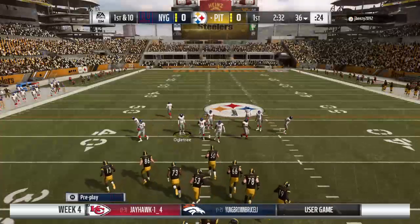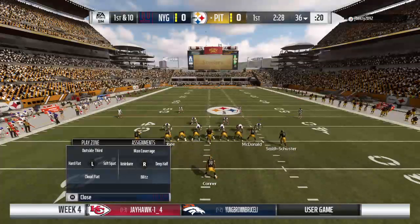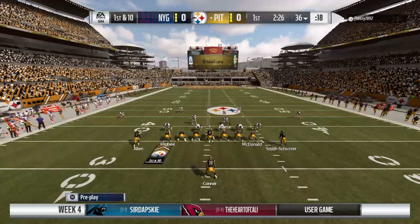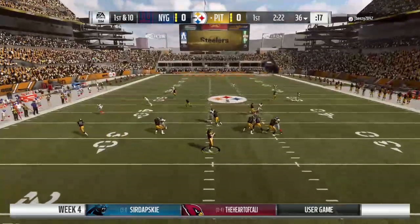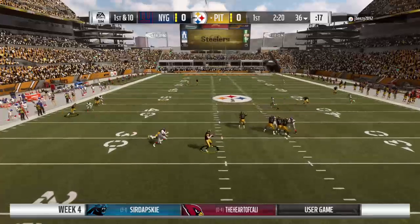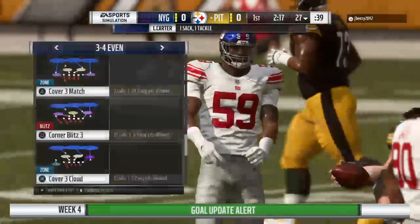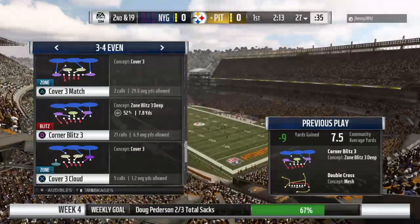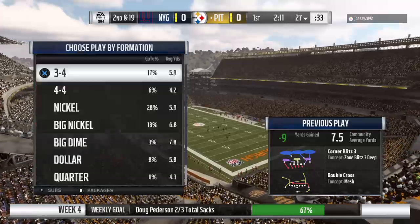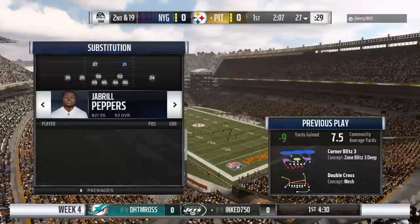So from the 36 now, 1st and 10. Throwing on first down, Jones. And the Giant rush gets home as down he goes. Brandon, if I'm an offensive coordinator and I see an all-out rush like that, I file it away because I'm going to use their aggressiveness against them as this game goes on. I'm going to hit them with a screen soon.